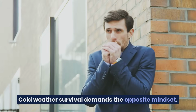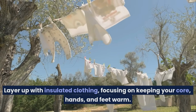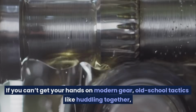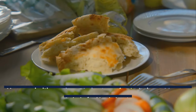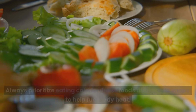Cold weather survival demands the opposite mindset. Layer up with insulated clothing, focusing on keeping your core, hands, and feet warm. Use materials like wool or fleece as they trap heat even when damp. If you can't get your hands on modern gear, old-school tactics like huddling together, insulating your sleeping space with blankets, or even newspapers work well. Always prioritize eating calorie-dense foods during cold snaps to help fuel body heat.